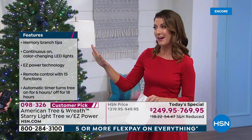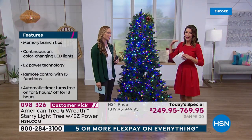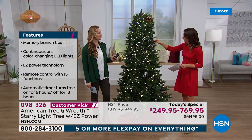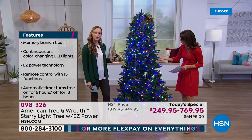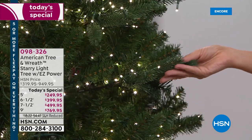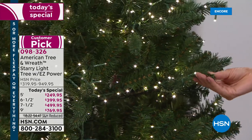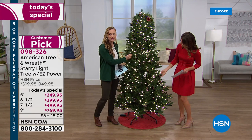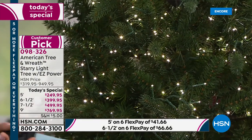I also love the style, Stephanie, and this is the Fraser fir style. This is, I think, one of the most beloved and one of the most popular styles when it comes to shopping for a Christmas tree. Even the branches are soft to the touch. They look real. Yeah, they feel real. Those little brown details in there. The Fraser fir is that beautiful triangle shape. Super full. You can really see that these delicate LED lights go deep into the tree, so it's got some dimension and depth to it.